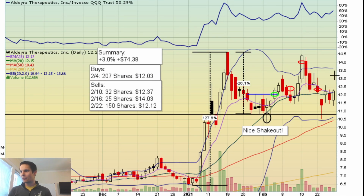ALDX, I was really hoping for more gain on this one. This was only 3% or $75. It had a move of 127% up, 26% pullback, and then had this really nice shakeout day while forming. You can see this blue line covers a couple of daily highs for the pivot. That was my entry point on the 4th.